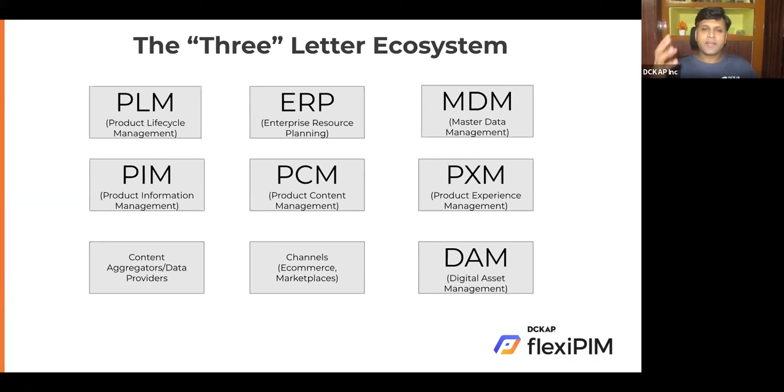And with respect to DAM or digital asset management, a lot of companies have them as a standalone product where they could maintain all of their assets. It could be their specification documents or images or videos and all of them. And in today's world, all of that is also getting into the PIM, so that you just get rid of one other system so that you could centralize all the information in one place. And with respect to channels, it could be multiple things.